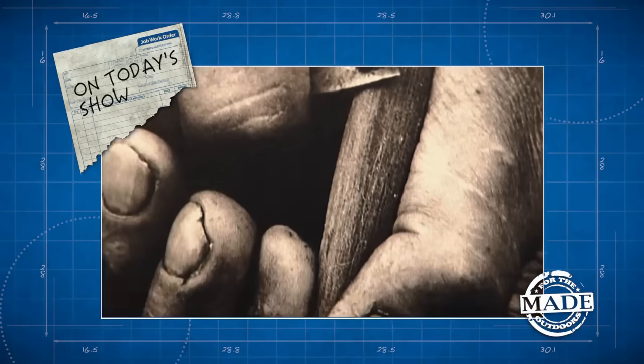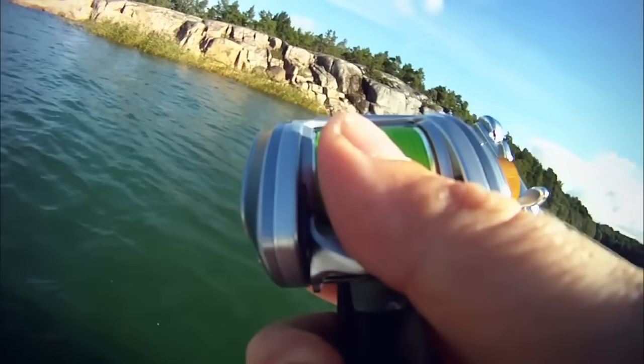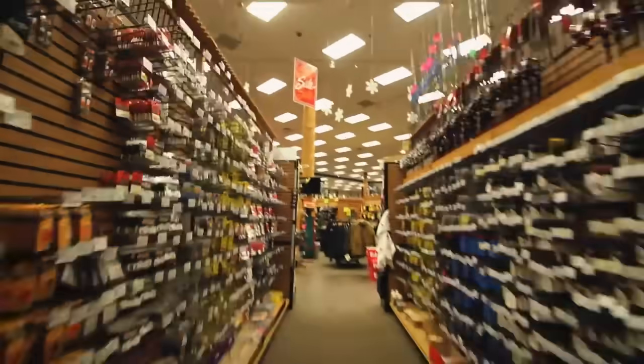Today, the story of two hardened hands. We are doing about 13 million per year. And a single bait that took over the world of fishing. Ooh, every lure must be perfect.